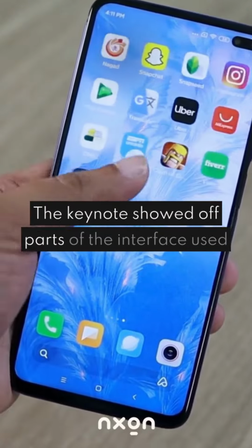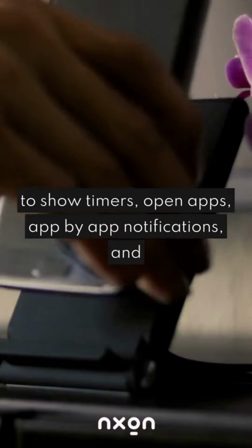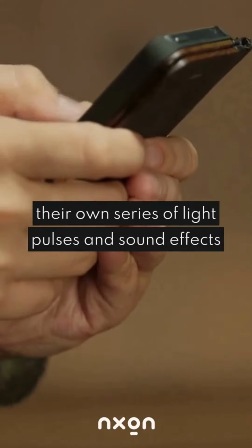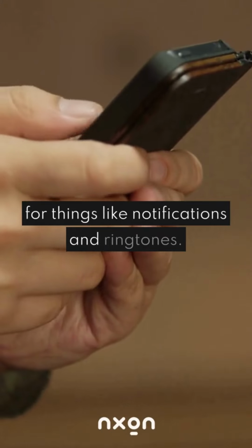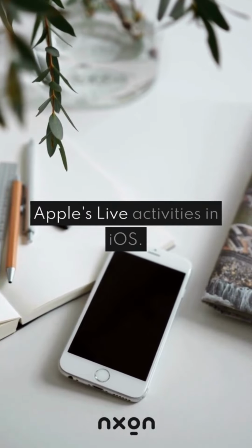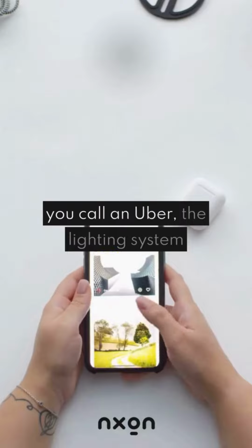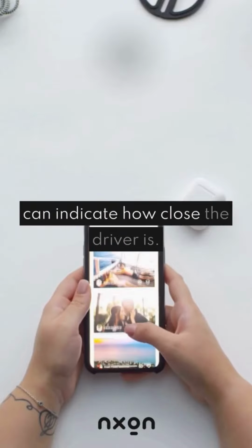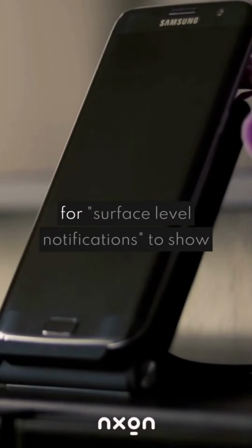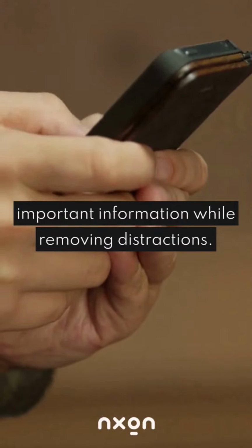The keynote showed off parts of the interface used to show timers, open apps, app-by-app notifications, and even a glyph composer that allows users to create their own series of light pulses and sound effects for things like notifications and ringtones. Its overall functionality appears similar to Apple's live activities in iOS. For example, the keynote explained that if you call an Uber, the lighting system can indicate how close the driver is. Apparently, Nothing is developing the glyph interface for, quote, surface level notifications to show important information while removing distractions.